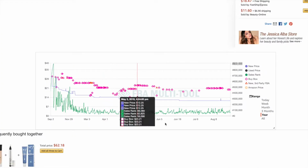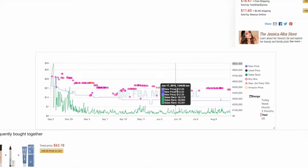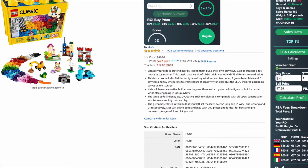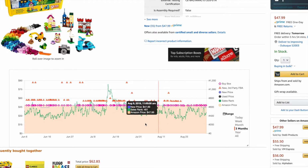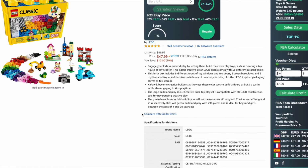Let's talk about it. As many of you know, Keepa is now a paid service, and the FBA multi-tool used to use the Keepa, but now they created a Keepa of their own, and it's super accurate, and it includes the sales rank, it includes the price action numbers, and it'll even tell you, such as this example, when Amazon's in there. It has that orange going on if Amazon's in there. So really happy with that.